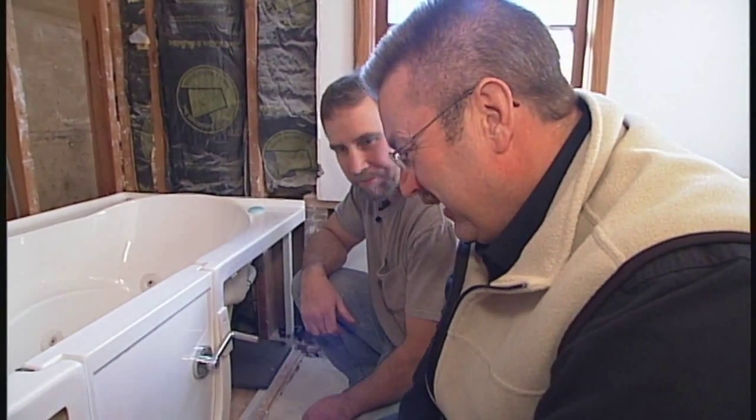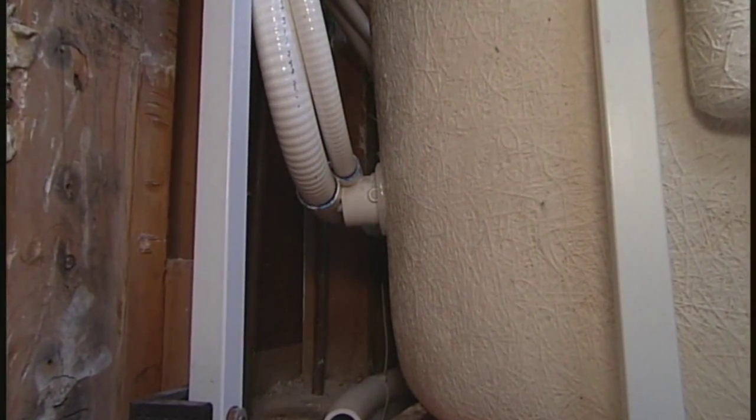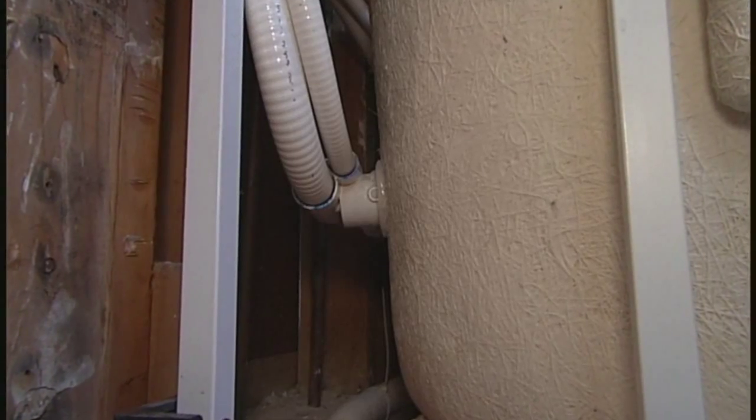The tile setter might not have noticed it and tiled right up to it, and later on you'd want to try to move it and you wouldn't be able to pull the panel apart. A great case in point of an experienced professional. I think previously you had told me you've been doing this for 15 years. If you would have missed that, there would have been problems. You noticed it. Homeowner doesn't have to worry about that. It's going to work just fine.